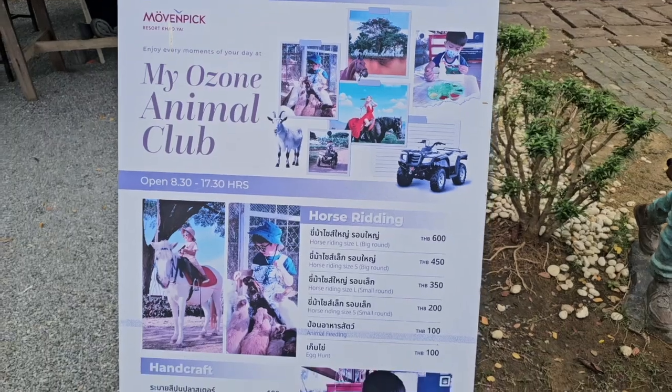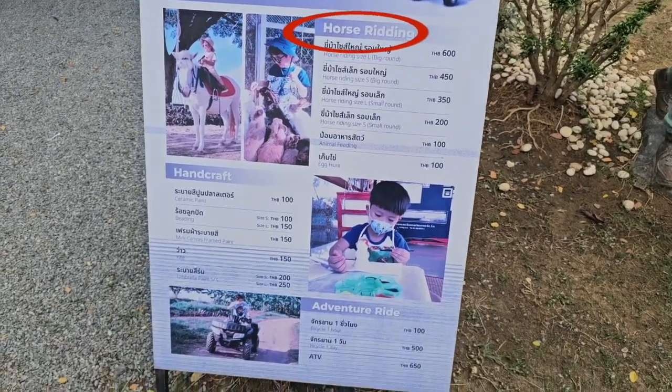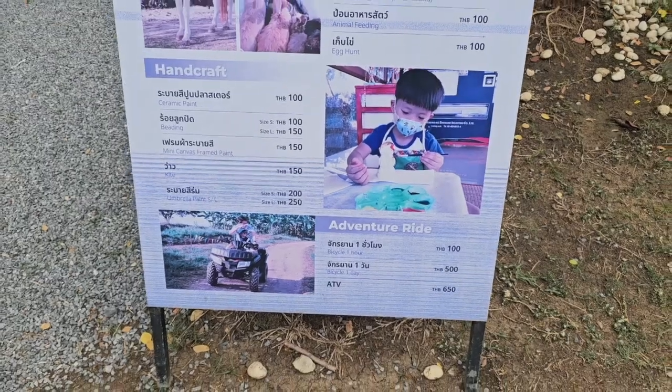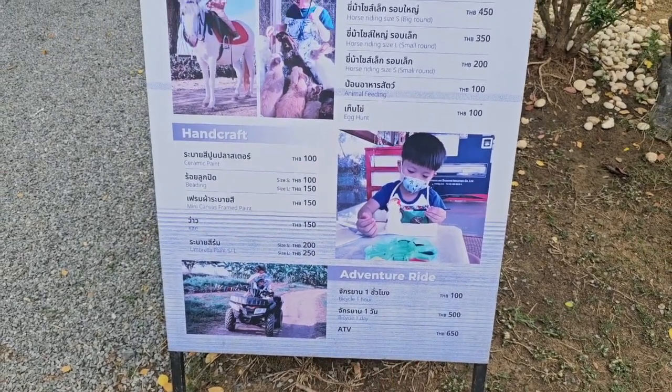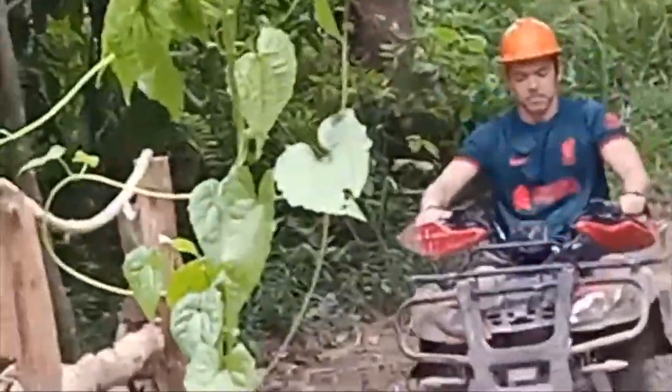There it is, there's the price list. Horse riding, handcraft, adventure ride. That bottom one caught my eye, ATV. So I've not been on an ATV or a quad bike, as we say in England. I've not been on one since I was in Krabi, nearly 2 years ago. But I'm not sure if I'll go on one this time.